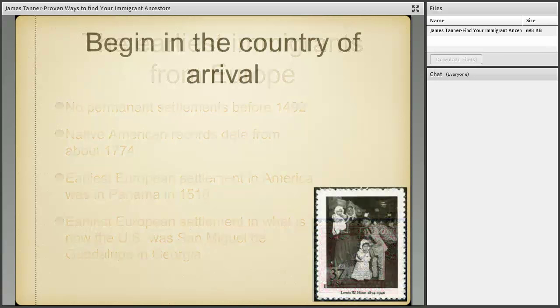Now we'll talk a little bit about the idea of locating the immigrant. The first and most important rule is we don't jump across the ocean until we have some foundations in the country of arrival that tell us where this person lived. The fact that your ancestor came from Germany or from Switzerland or from Norway or Sweden or England or wherever is not at all helpful, particularly because so many people have similar names. It's sometimes very difficult to distinguish one immigrant from another. And another thing we'll get into in just a few minutes is the fact that many immigrants anglicized or Americanized their names, changed their names to a different name when they came to America.